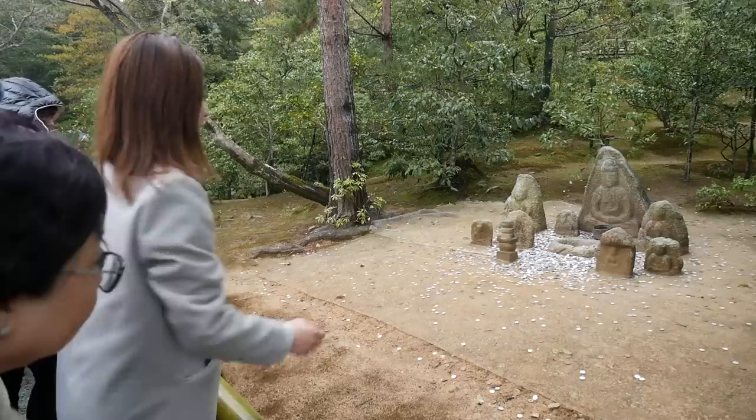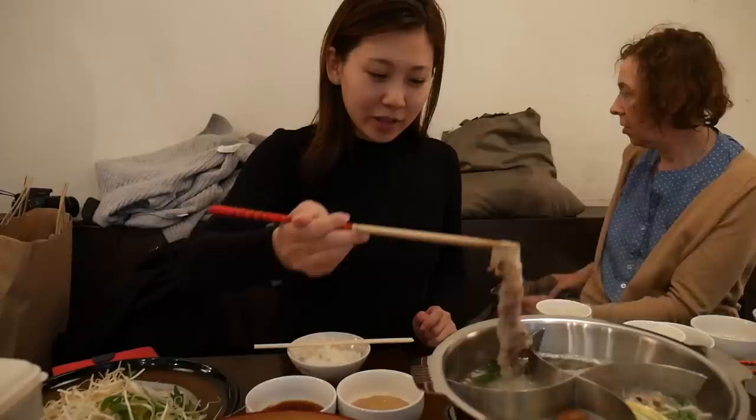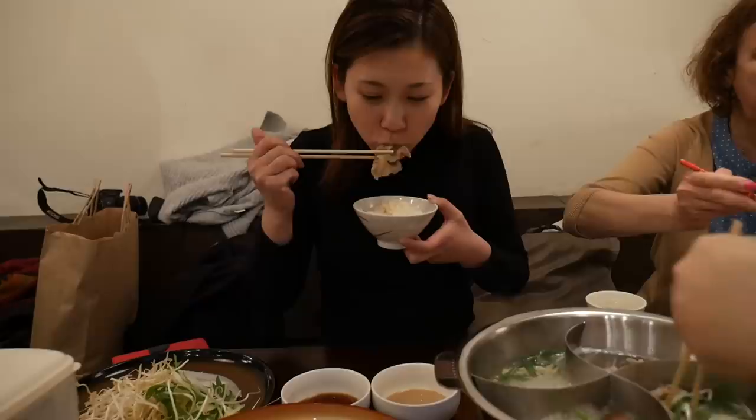No luck for you! For dinner we had shabu shabu, a Japanese hot pot dish of thinly sliced meat and vegetables boiled in water. Look at that big piece of meat. That is huge.